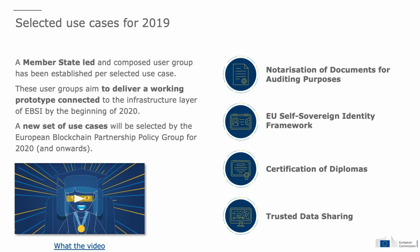There's also a transversal use case on identity, the ESSIF, which means European Self-Sovereign Identity Framework, which aims to deliver a self-sovereign identity framework to enable citizens, covering both natural and legal persons, to be in full control of their identity data and use it to authenticate not only to services offered by EBSI, but also to existing legacy applications. The specificity of this use case is that we aim to incorporate by default the EU Trust Framework that the Identity and Trust Services Regulation, known as eIDAS, provides in the EU context.